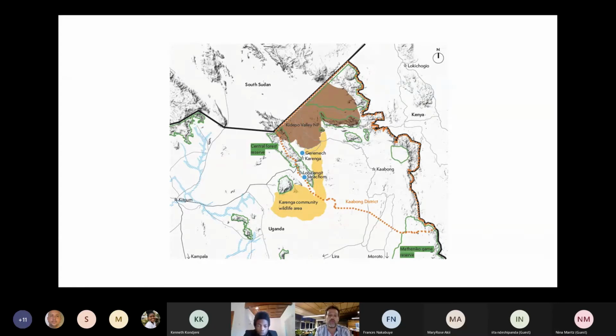What is shown there in yellow is a corridor that the animals, especially the elephants, use regularly during the dry season on their lookout for water. They then end up in what is called the community wildlife area in the south. And of course, as they trek up and down, there's always lots and lots of conflict with the local population. And this is really where our project started from.